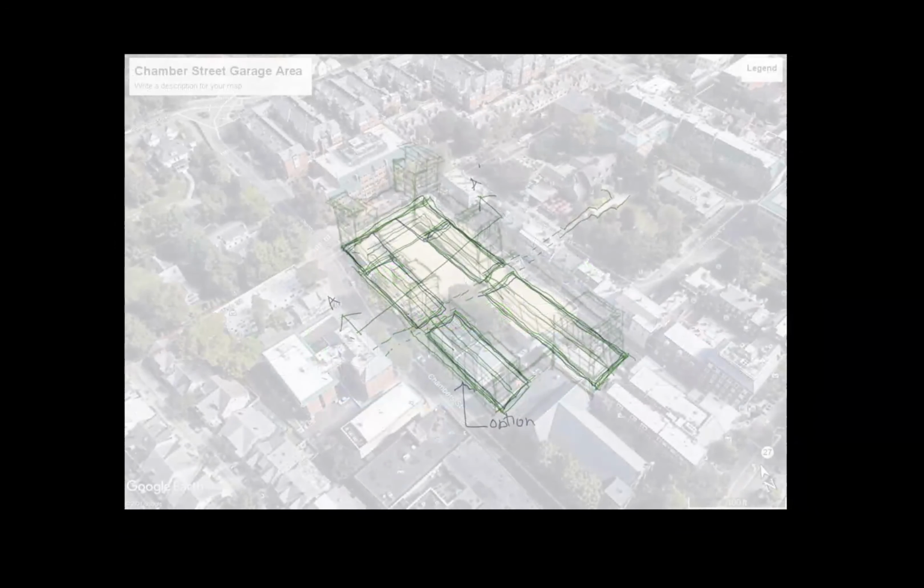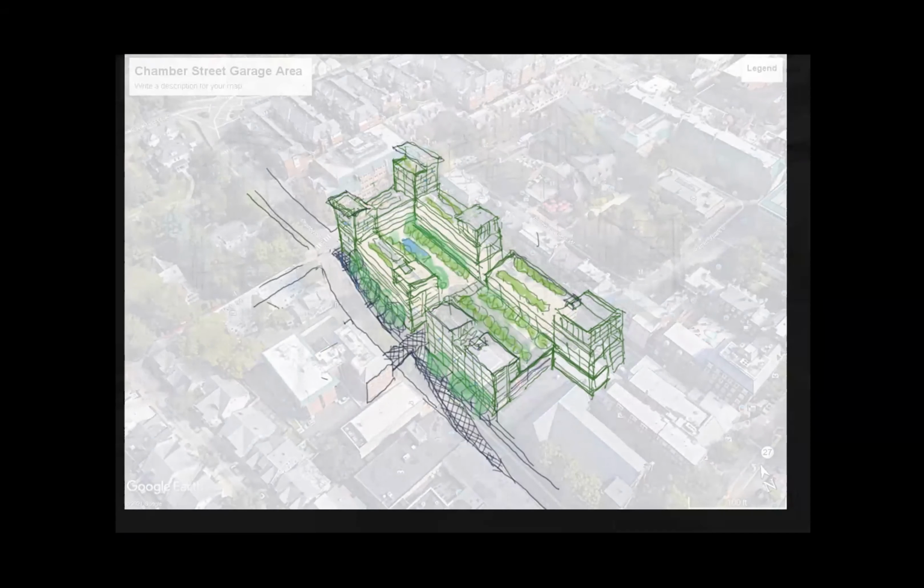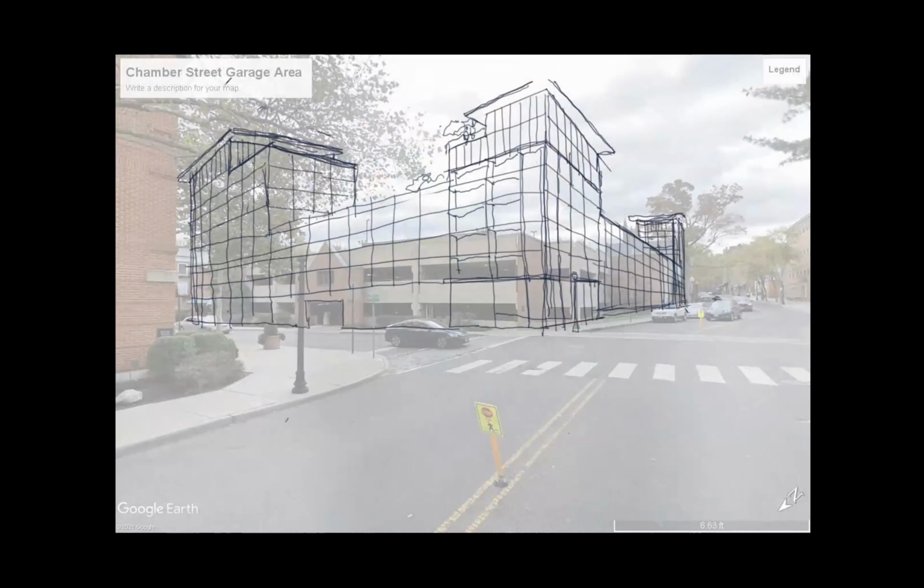So then I will typically go back and then same response, pop it up. And then add the green roofs. But this one, I did something different. Remember I said from the very beginning, you have the sections and then the plans.